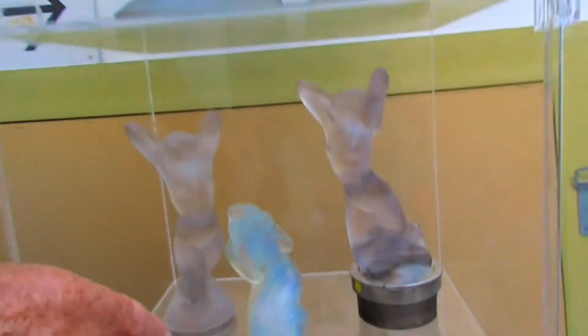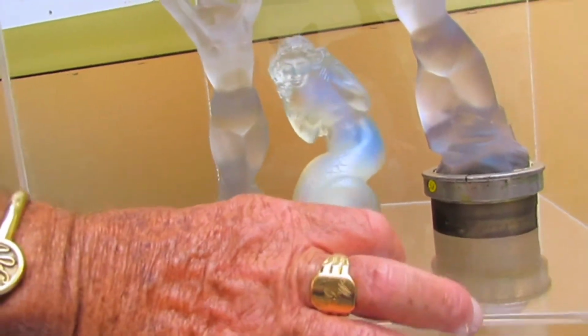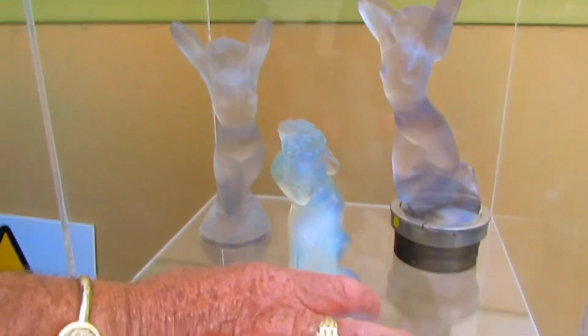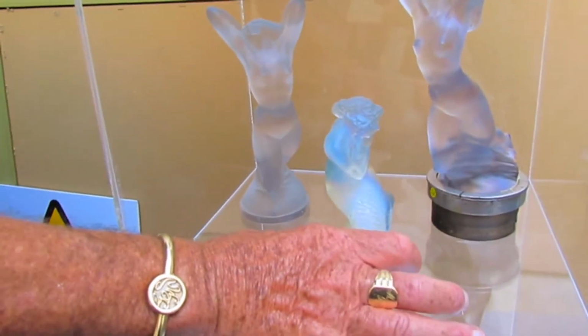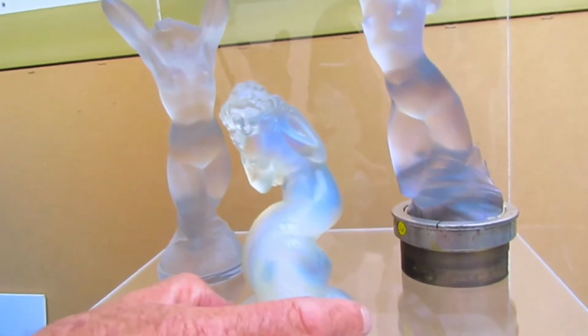Coming to the lower shelf, we have another Nade. This is rather nice. It's in an opalescent milky blue, which is a graduated colour. In other words, if you hold it up to the light, you can see the graduation of the colour, and it has an orange tint inside, but you have to get the light completely right on it.